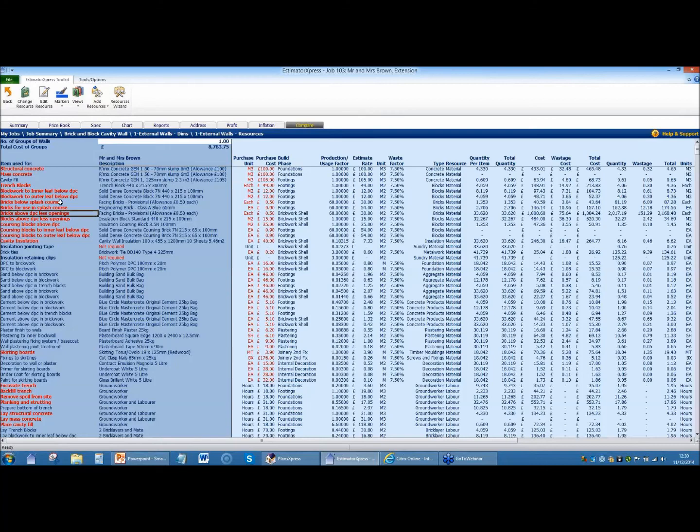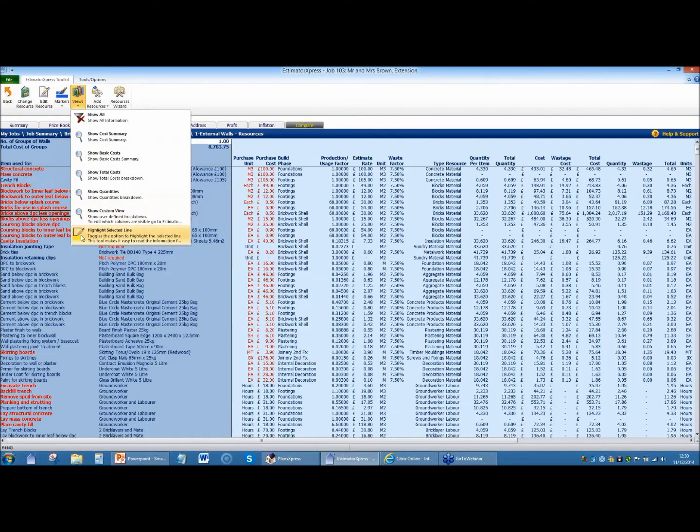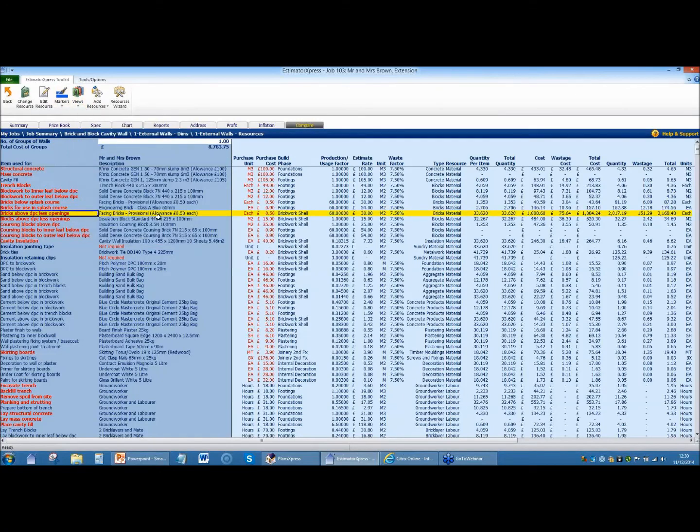And again, we'll look at those bricks. Just going to put a little marker on here which will help you to understand the data more, a little yellow line. So you can see we've got the 50p bricks there. At 50p, there are 60 to the square metre. That's £30 a square metre. It's added a wastage factor, which we talked about in terms of protecting your profits. So then it says, okay, we've got 33.62 square metres of bricks. There's the cost of them, there's the wastage cost, and there's the total number of bricks that we need plus wastage. So including the wastage, we need 2,168 bricks. In terms of the quantity, we need 2,017.